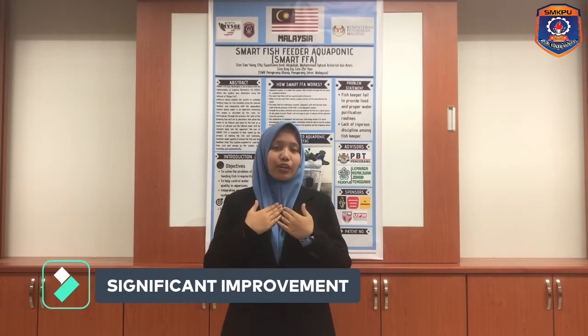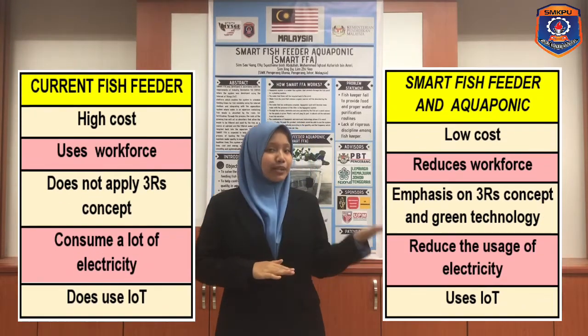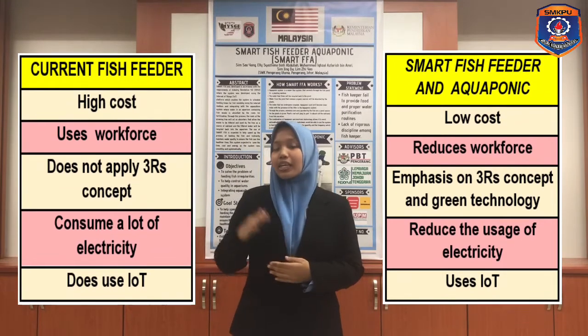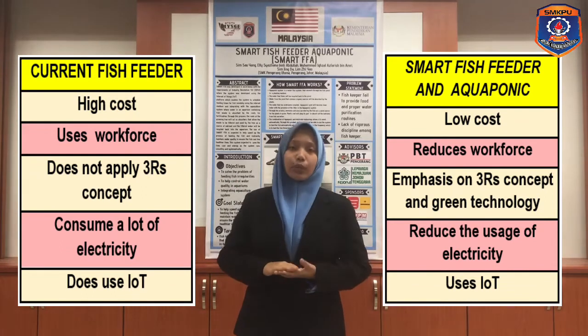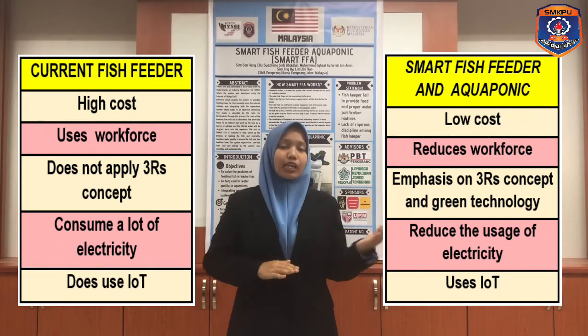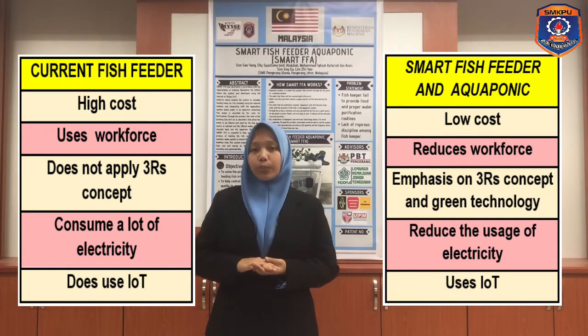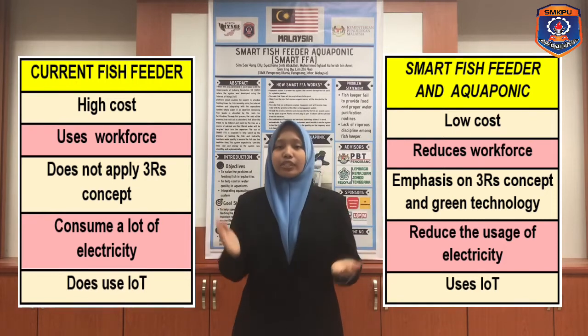Now, let's move on to significant improvement. We are going to compare the garden fish feeder and our product, which is the Smart Fish Feeder and Aquaponic product. The garden fish feeder cost is high compared to the Smart Fish Feeder and Aquaponic. The garden fish feeder uses workforce, while our product reduces workforce. Therefore, it is very efficient.